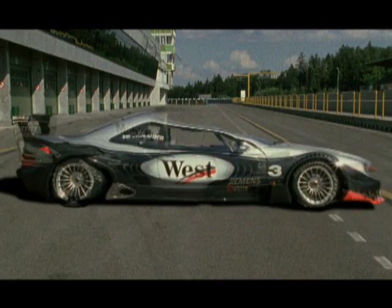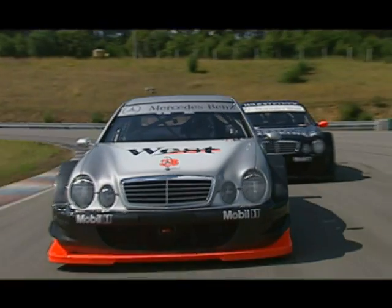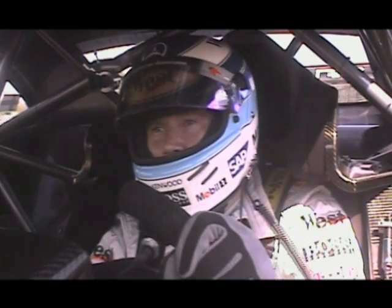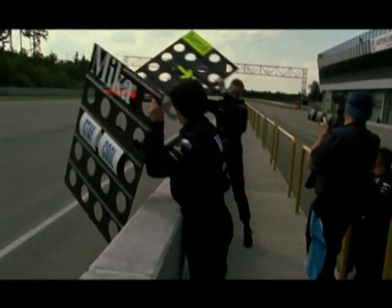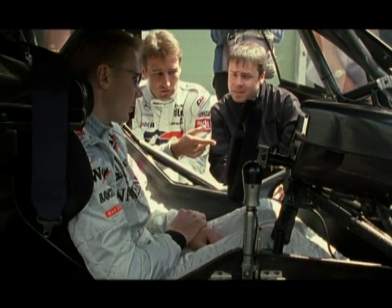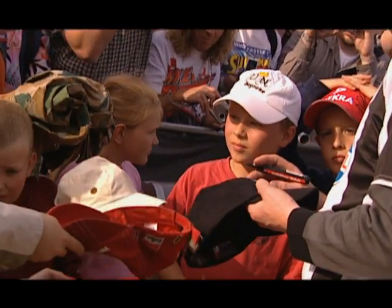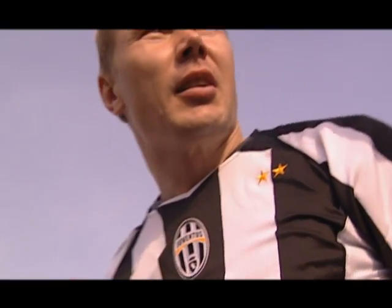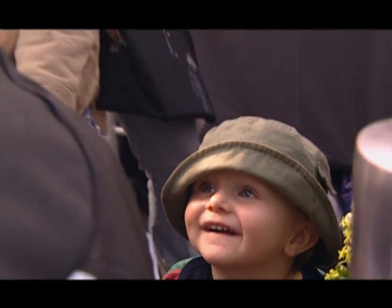Yeah, even promoting a diesel Mercedes-Benz there together with his wife. Mika has always kept an active interest in DTM. He had a number of discussions with Mercedes-Benz's Norbert Haug about possibly racing a car in the future. But now, in 2005, very much part of the DTM scene.